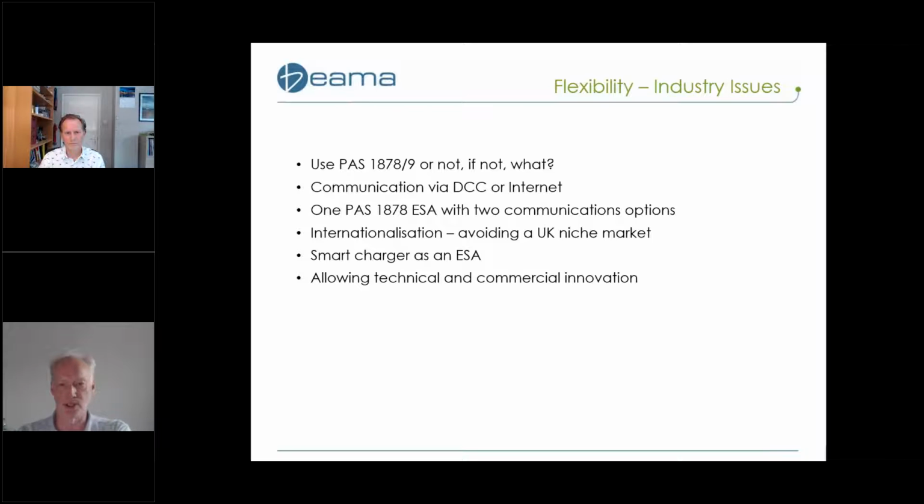I think the UK is a really good place to try out and prove a lot of this technology and develop it. We've got a sympathetic country, I think, in terms of the ability to do all of this. But it's important we don't end up just becoming a niche with a specific UK way of doing things that no one else does. Industry does not want that.